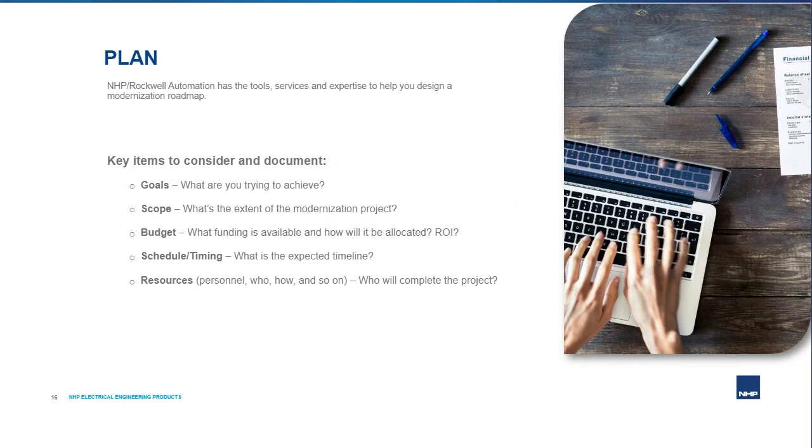So now we're in the planning phase. NHP and Rockwell has the tools, service, and expertise to help you design a modernization roadmap. And there are key items to consider and document in this planning phase, starting with goal. What are we trying to achieve? For example, is it increased throughput? Are we looking to make more chocolate bars per day? Or are we making the plant more secure? Or simply reduce downtime due to aging hardware used? Some of the questions and some of the goals that we could potentially set here.